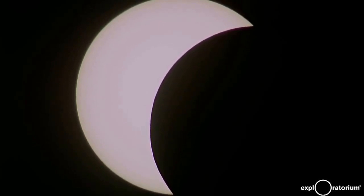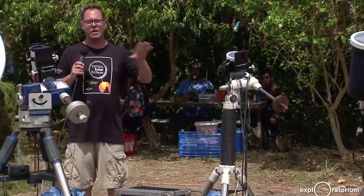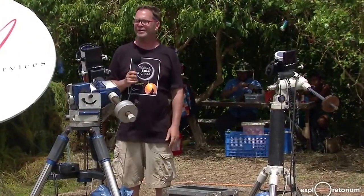This one, white light. Oh, sorry. Why don't you say that again? This telescope, our full disc white light telescope. So this allows us to safely see the photosphere, and of course, at first and second contact, we can see the Moon going across the disc of the Sun and towards totality.